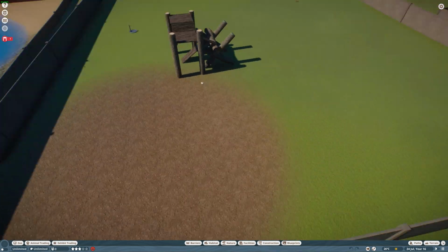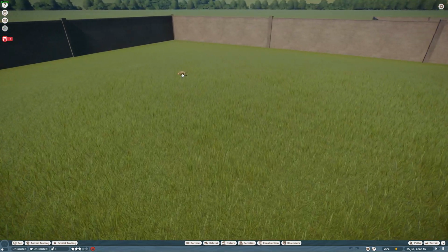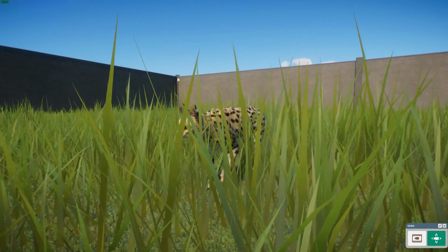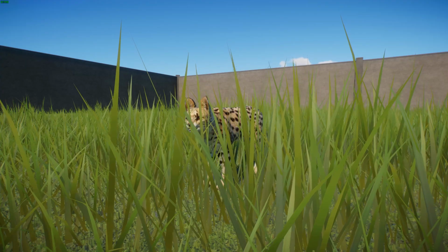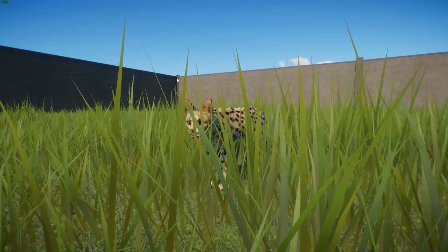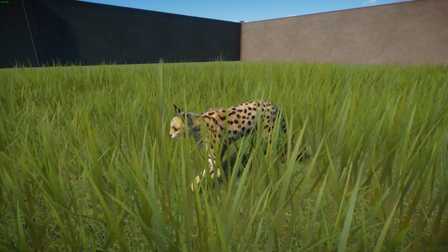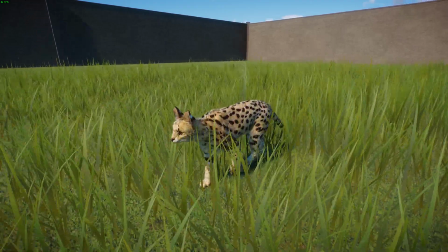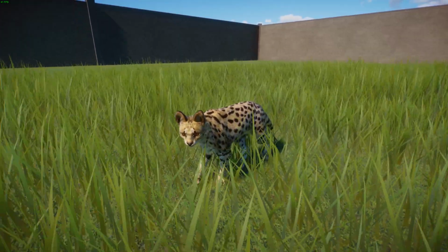So now we've got the second to last animal. We have got the serval. So we will have a look at where's the other serval? There we are. So this serval was done by Mergie, or Mergie, however you pronounce it. So these are a wildcat that are endemic to Africa. They are rare in North Africa, but widespread around sub-Saharan Africa, except for rainforest regions.